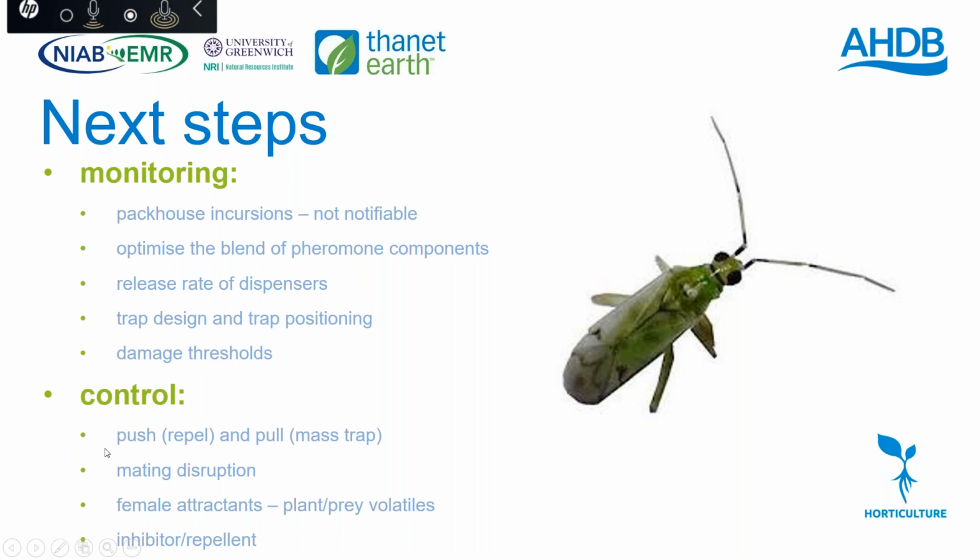And then further down the line, and a much bigger question to address, is whether we might be able to now start using these semiochemicals to control the insect in the crop. So could we, for example, find an inhibitor and a repellent, as we did with Lygus rugulipennis, to be able to do a push-pull system? Or, as is used with Tuta absoluta, could we look at mating disruption in tomato crops?